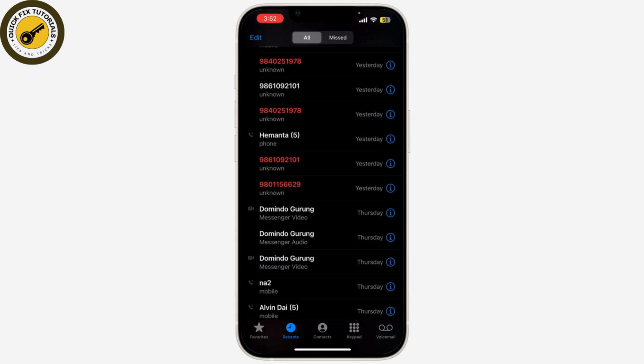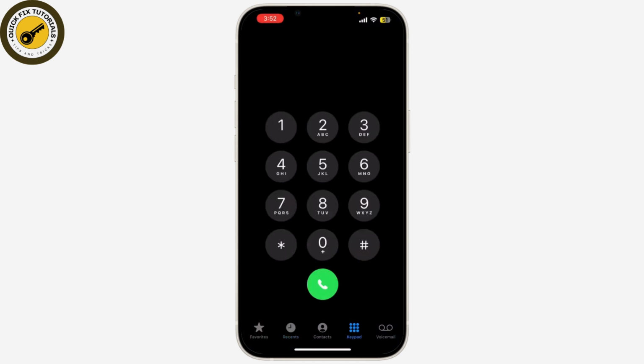In many regions, you can use the *69 feature to call back the last number that called you, even if it was a private number. Simply dial *69 on your phone and it will attempt to connect you to the last caller. Now this feature may not work with all carriers and in all regions, so check with the service provider if you're unsure. Also, there are several third-party apps that can help identify private numbers.